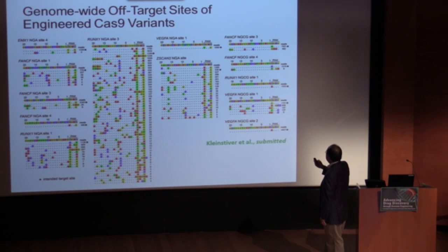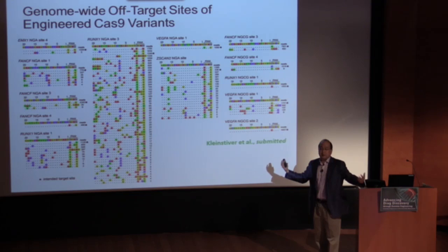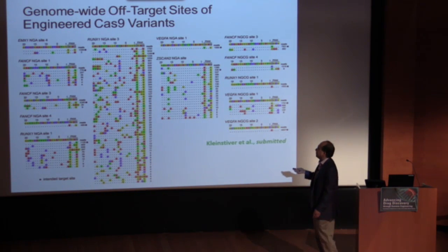And with the NGCG variant, it is actually quite specific here for the target site. And it's not surprising, right? Because the PAM is actually longer now. So the target site is therefore actually longer. So you would expect that to be a little more specific in the context of the cell.